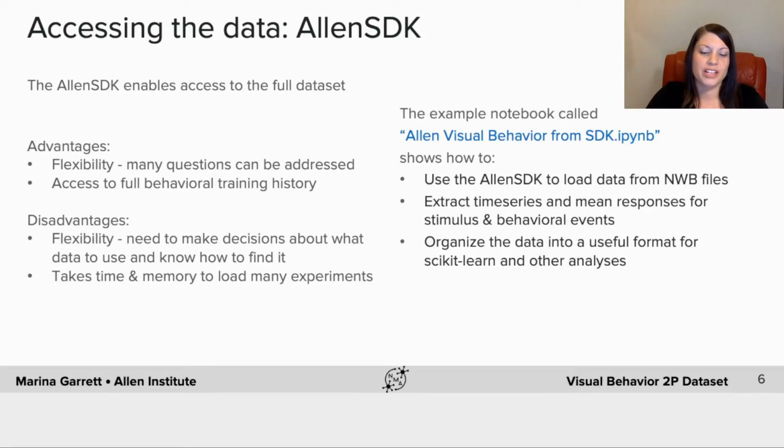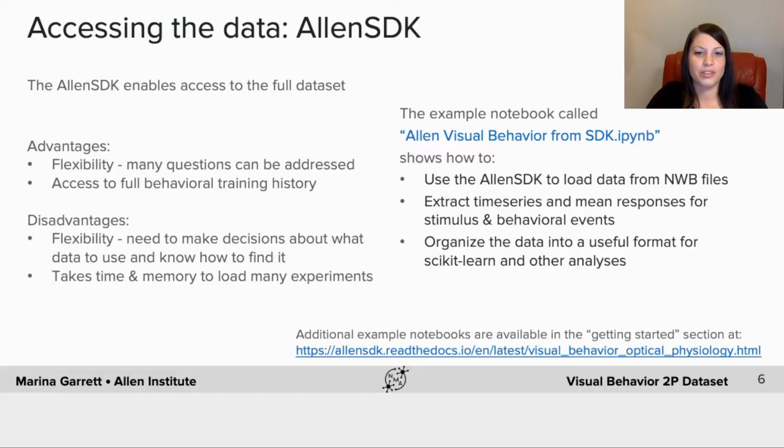We have provided an example notebook that shows you how to load data using the SDK, extract relevant information, and reorganize the data into a format that is useful for your analysis. We also have a variety of example notebooks linked here through the SDK Read the Docs page, and I encourage you to skim through these notebooks to get a sense of what is available to you.